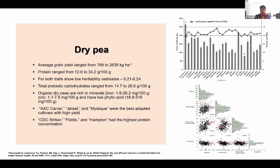organic system. So if you are a grower and you want to have dry peas right away this winter, you can plant one of these cultivars like AAC Carver or CDC Striker. And actually these cultivars perform really, really well. And all this data we put on our website. Also, this is published in the PLOS One journal.